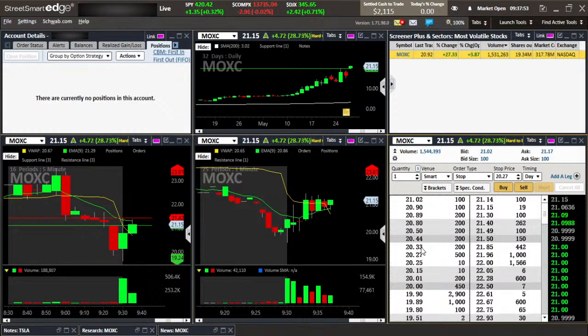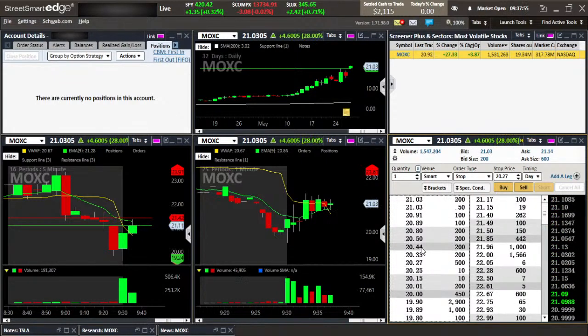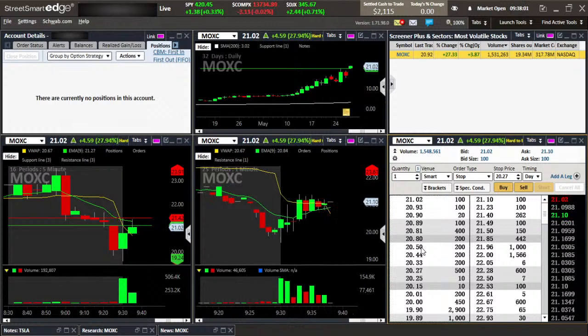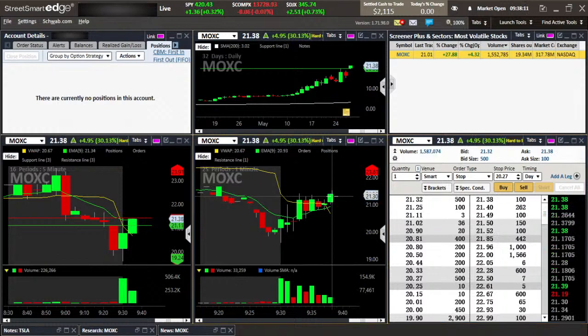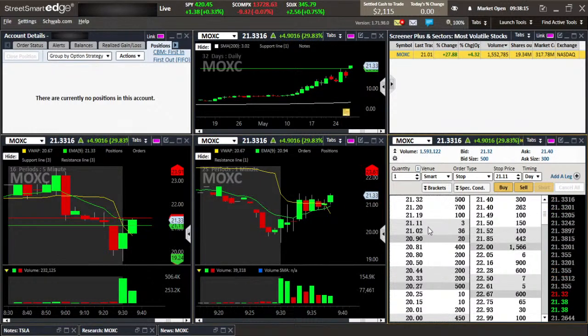Trying to hold up there. Nice. Can we start to pop out? Get that 15 up there on the bid. Still not seeing it. 21.15 is the level. I like it. I don't like this anymore. What's the high of this? The high is a 39, so it hit the top. We gotta see the 39s up there.